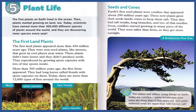More than 300 million years ago, the first ferns appeared. They had long leaves called fronds with spore capsules on them. Today, there are more than 12,000 types of fern around the world.